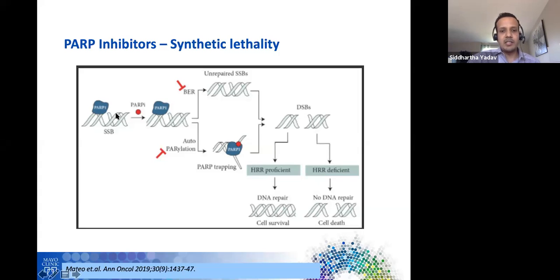So PARPs basically block your base excision repair. Let's say there is a single-stranded break because of some DNA damaging agent. Typically that would be repaired by your PARPs, but the PARP inhibitor blocks that. So the single-stranded break then turns into a double-strand break.